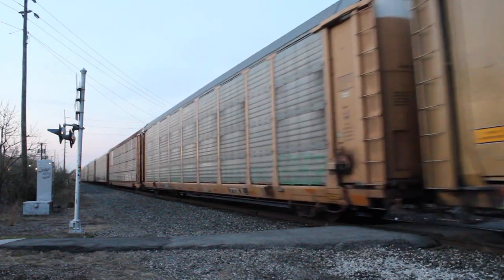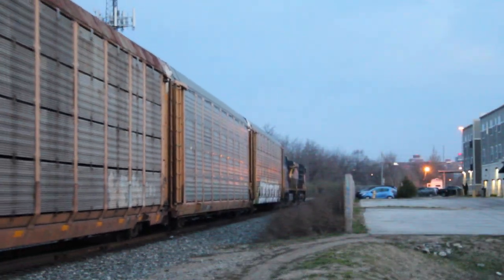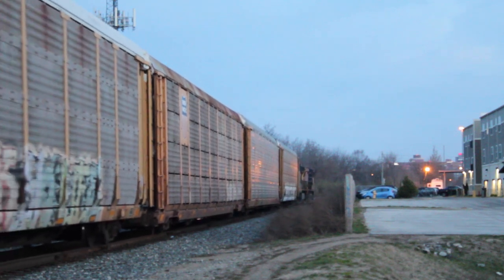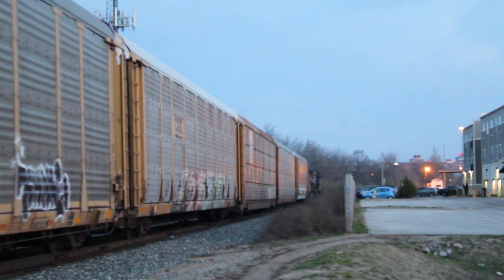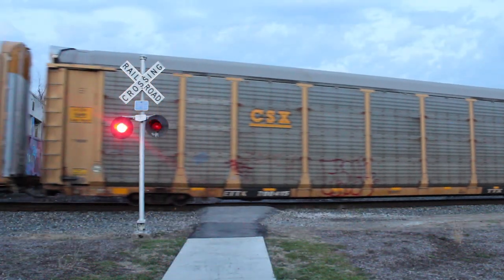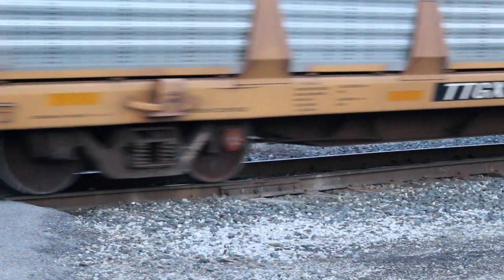For most people, when they see a train go by, their thoughts usually center around hoping that it doesn't block the road crossing for very long. Long and slow trains like this one are often an annoyance to the public. But for railroad professionals, there's usually a reason that the train is slow, and in this case, it's deteriorated track.